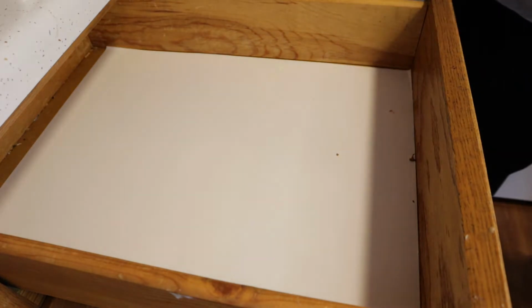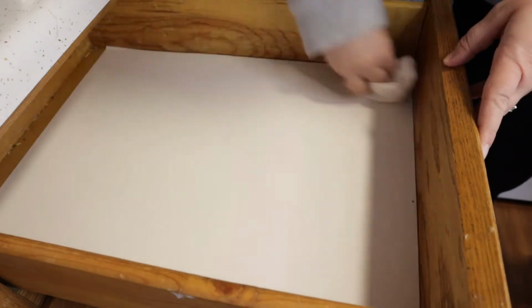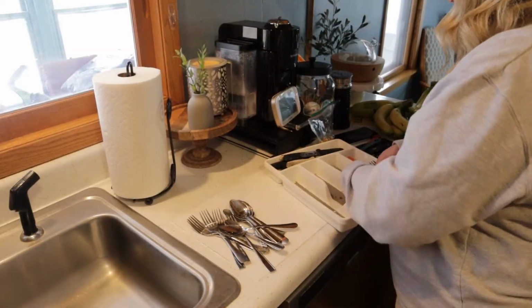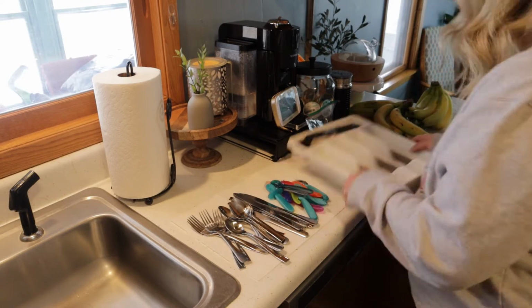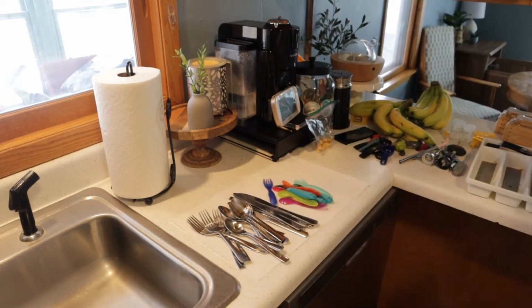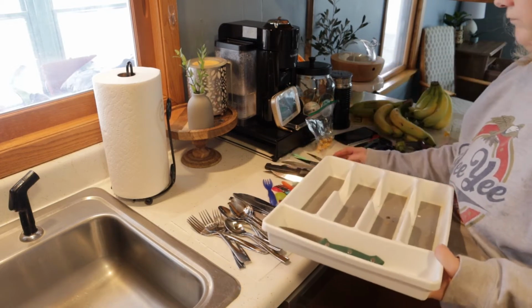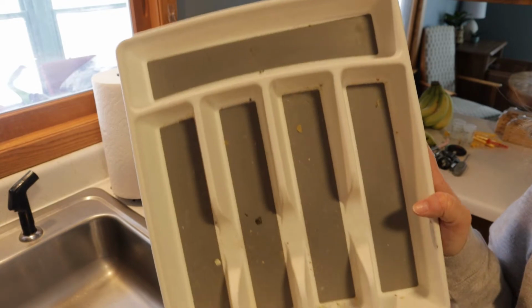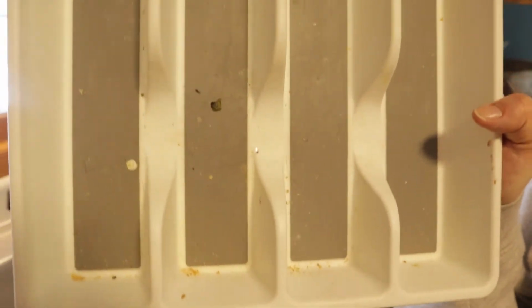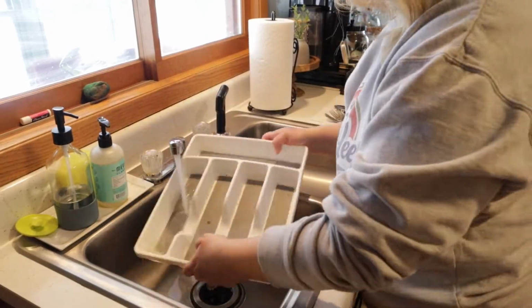I was very ready to tackle the silverware drawer today because it was a disaster. It was dirty and it had been a while since I organized it or tidied it up at all. So I was really excited to just take everything out. I organized my utensils on the countertop with pieces just so I could see what I had, see what I wanted to declutter, see what I wanted to keep, that sort of thing.